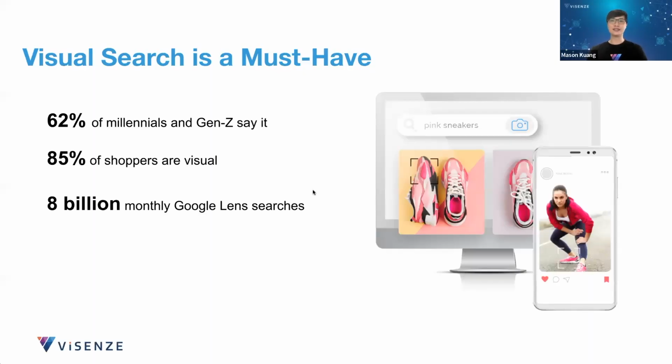Visual search is a must-have. According to a recent survey, 62% of trend-setting millennials and Gen Z shoppers default to using visual search on sites. So this means if you're a retailer and you do not have this option, you're losing out to other retailers. In addition, 85% of all shoppers surveyed said that they value visual information more than other types of information, such as text.